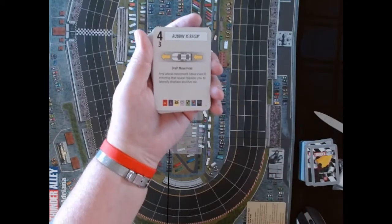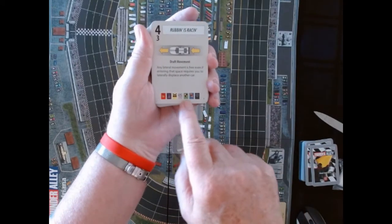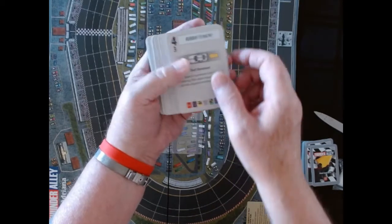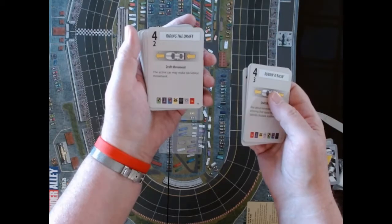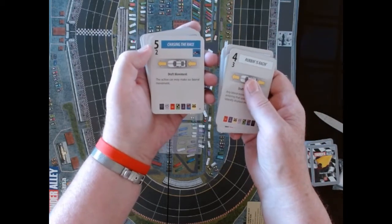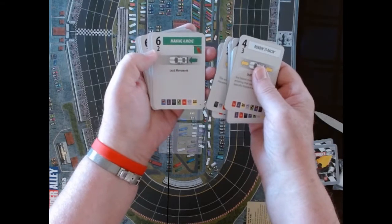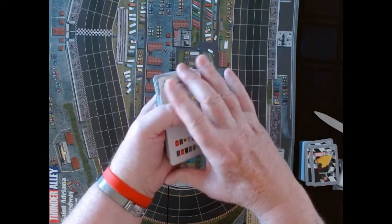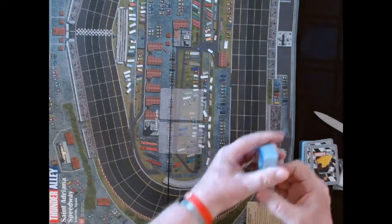There's like a draft movement card. I understand this is the setup for the race, so you go by the colors on there. Riding the draft, chasing the race, lead making a move. Yeah, I'll learn how to play those.